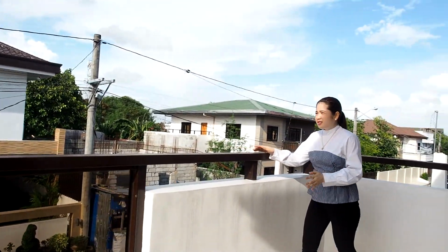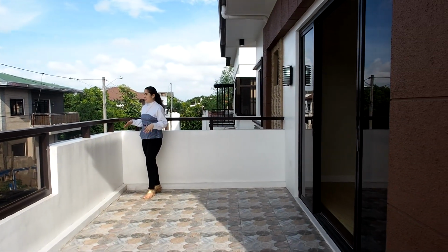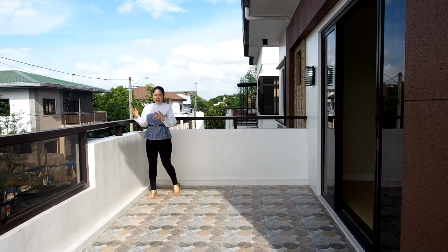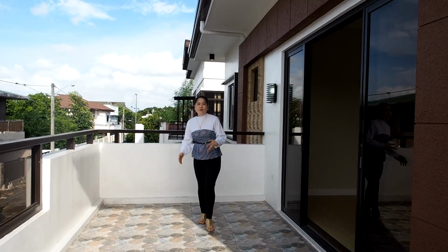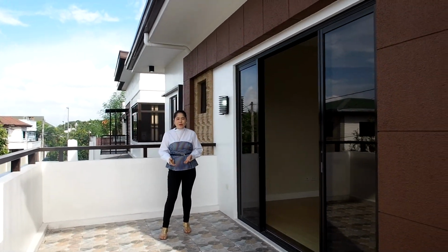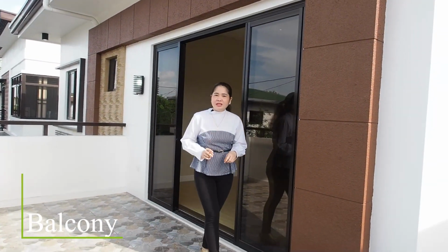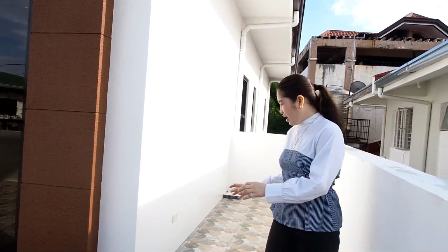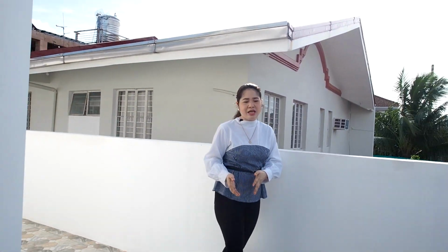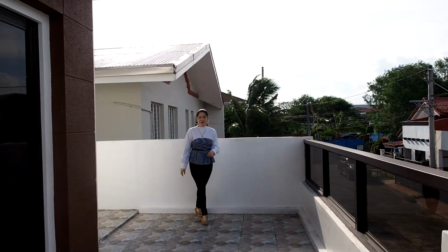As I can see, there's a lot of new houses, new neighbors, newly built houses, just like this house. So that means you have a good neighborhood, and this is quite a big space. So if you intend to put an outdoor or living room set here, that's possible. And if you're a plant enthusiast, you love plants, you can put potted plants here or there, especially those plants that require sunlight or direct sunlight. Very good here. So this can be your mini garden on your second floor.